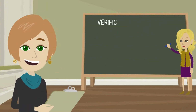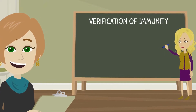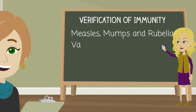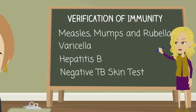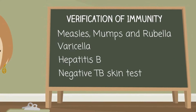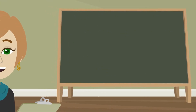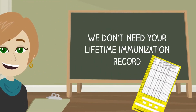We also have an online form so you can self-verify some health screening requirements. Depending on the nature of the event, you may be asked to verify that you have been vaccinated for or are immune to measles, mumps, and rubella, varicella, and hepatitis B. You may also be asked to verify that you have had one negative tuberculosis skin test in your lifetime. For these health screening requirements, you do not need to provide a copy of your lifetime immunization record.